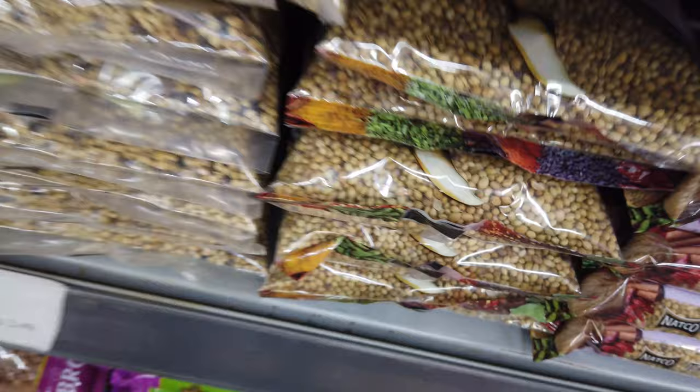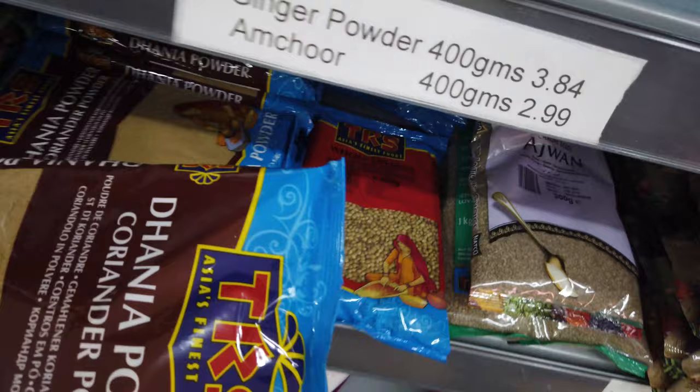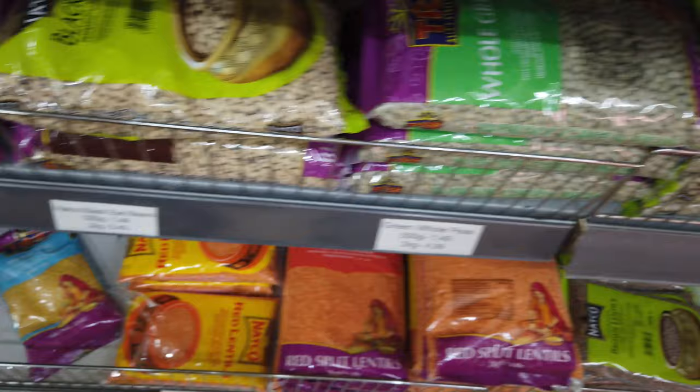And here we go with all the nuts. Oh, not the nuts, I mean to say, all the dals. Brown chickpeas. Garam masala, different packing you have. Okay. Dhania powder, coriander powder. So it's written everything. Ginger powder. We have MDH products also. We also have black eye beans. All the beans. All the masalas, MDH products are here.